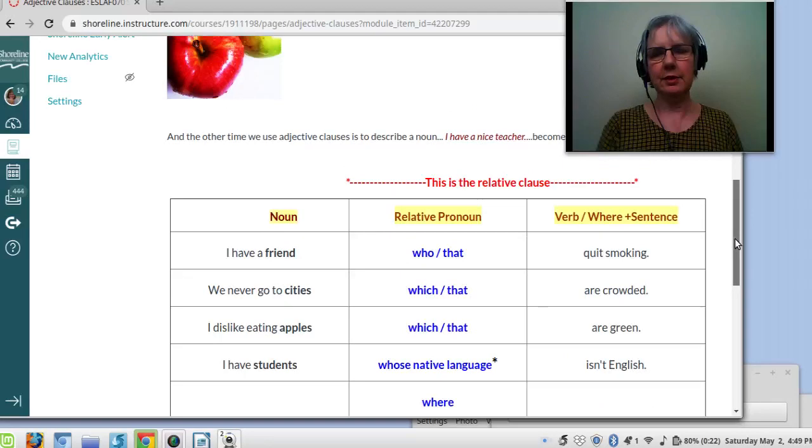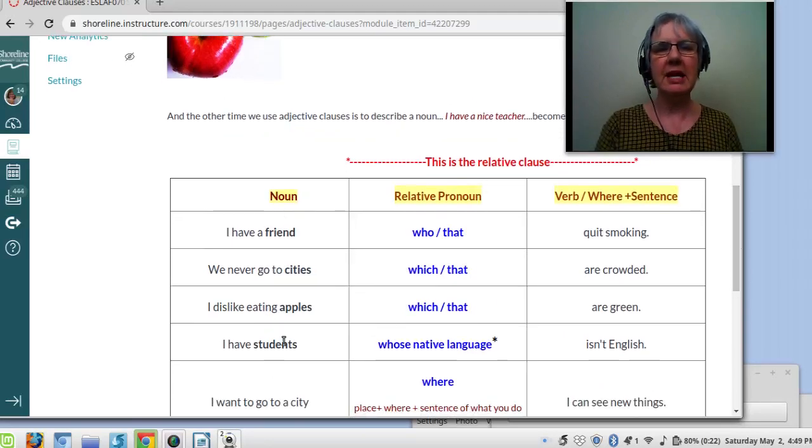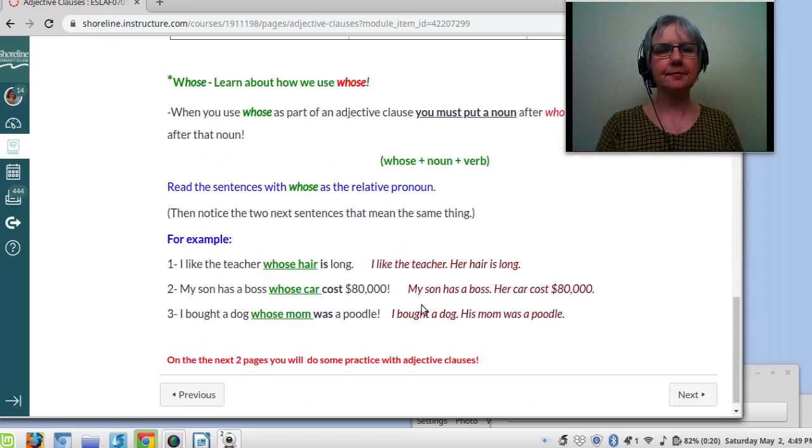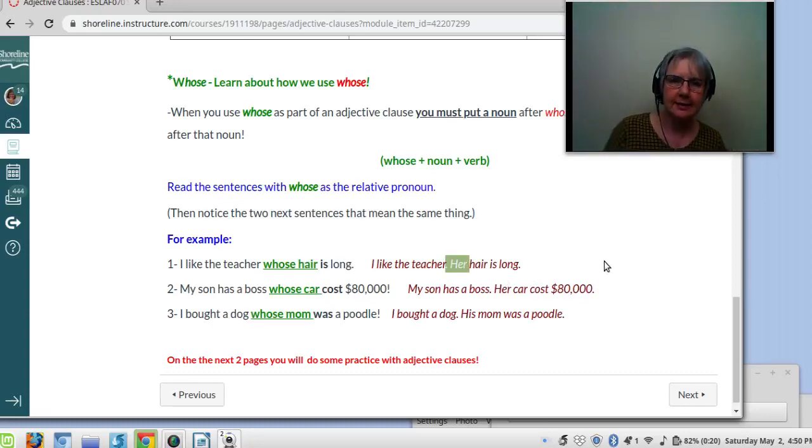So then I go into, and you can look at that. This is called the main clause. The main sentence is called the main clause. This is the noun. These are the relative pronouns. These are the verbs, or in the case of where, it's the sentence. So if I go here, let's look at whose. If you use whose, I have the person, I have whose, then I have to have the noun. Whose means her or his. I like the teacher whose hair is long is the same as I like the teacher, her hair is long. So what I do is I take out her and I put in whose, and I have one sentence. I like the teacher whose hair is long.